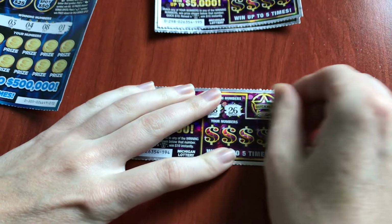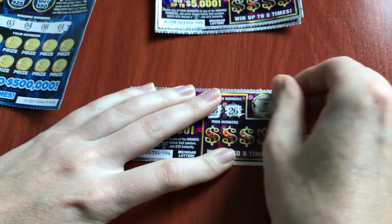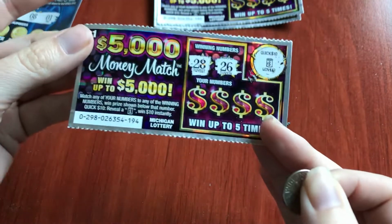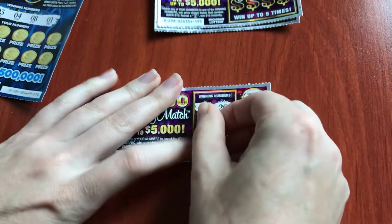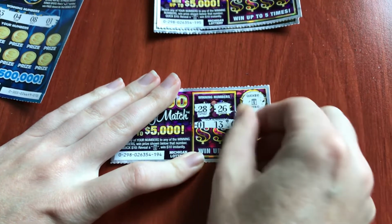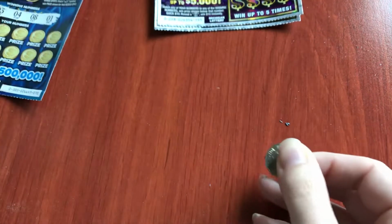Look for our little bankroll. Hey, we found it. 10 bucks. Awesome. On a $1 ticket. That's really awesome. I love that. Well, so far I'm really happy about these tickets. Let's see if we win more. Looks like a no, but we have a winner. I like it. Very, very good.